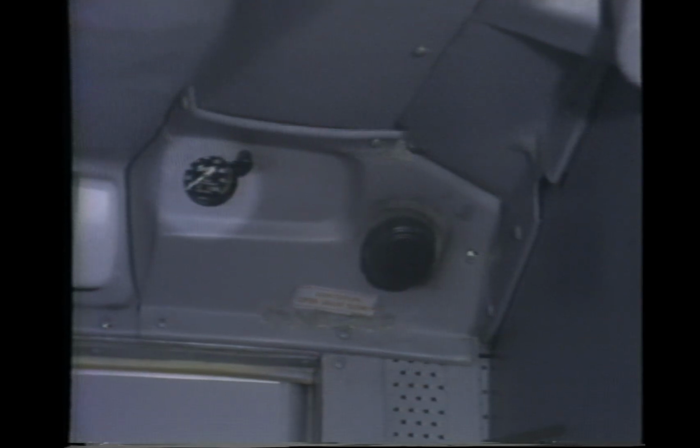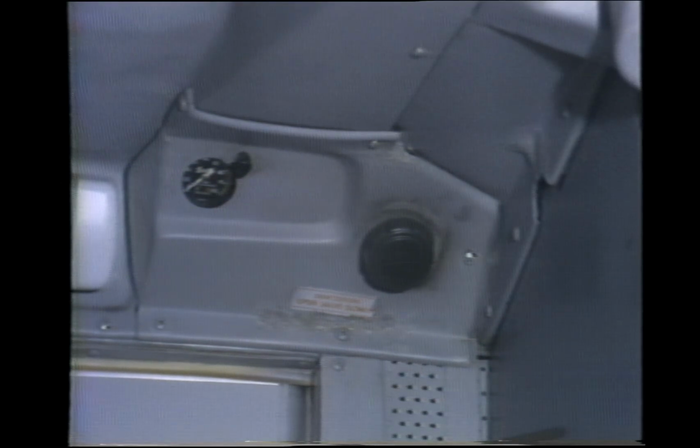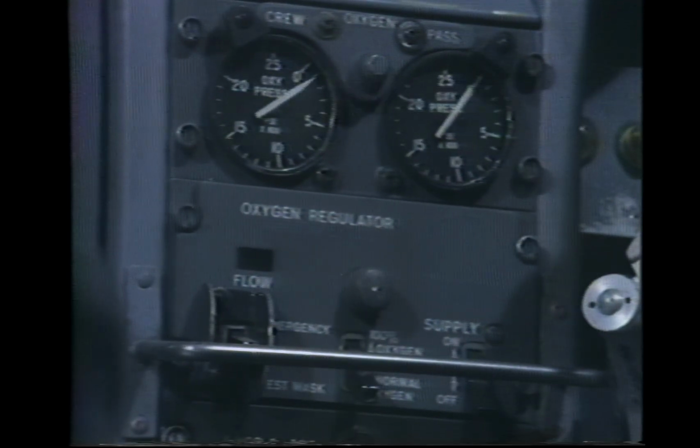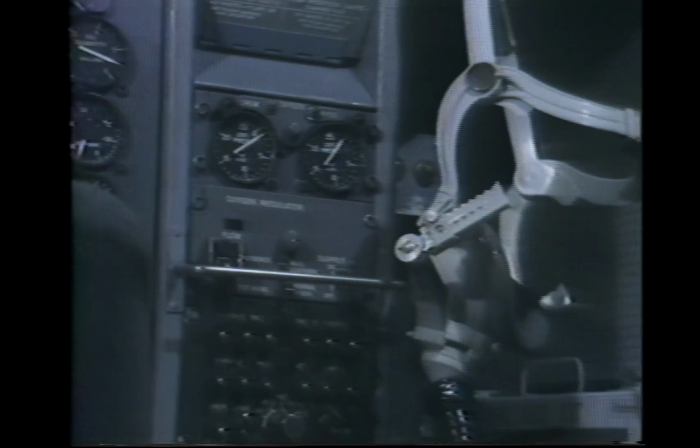It indicates the low pressure in the system when the supply valve is on. Correct pressure is indicated when the needle is in the green band. This is the pressure available through the regulator to the quick donning mask.